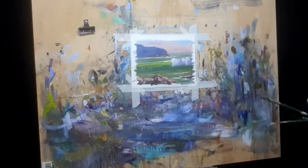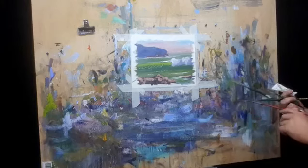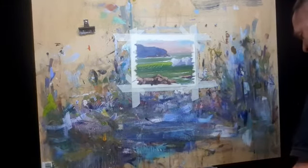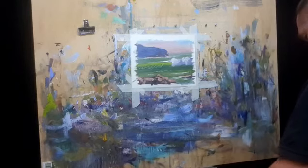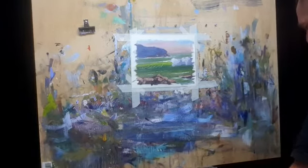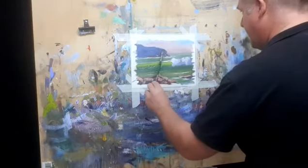Alright, going to go for maybe another 5-10 minutes, and then I'm going to have to wind it up, unfortunately. So what I'll probably do is finish this later on today and post up some photos of the finished painting.